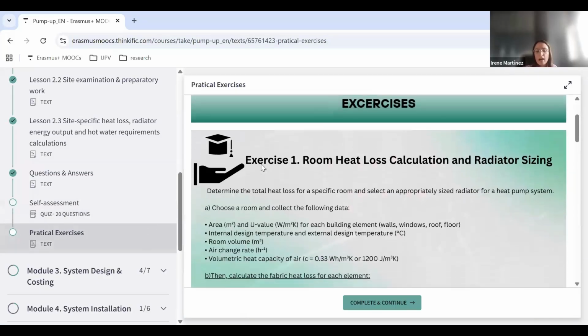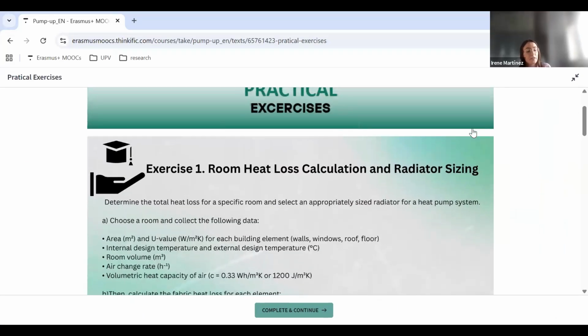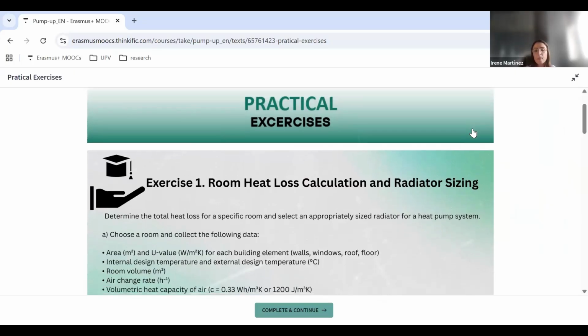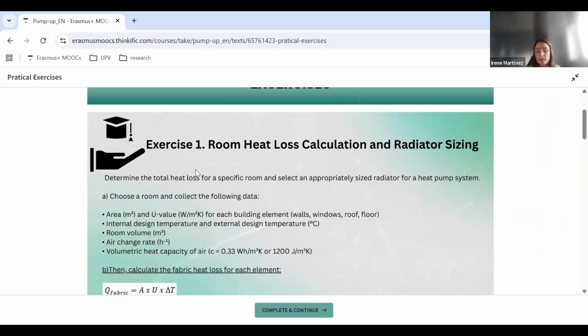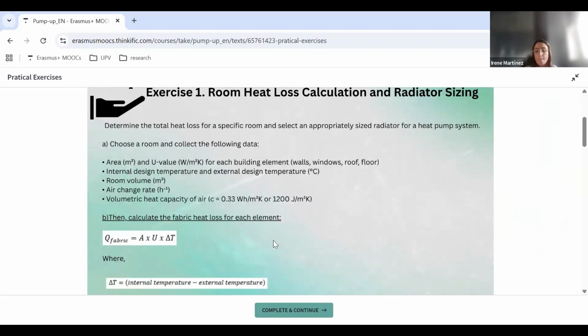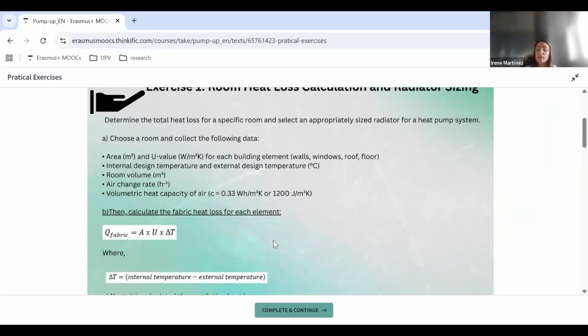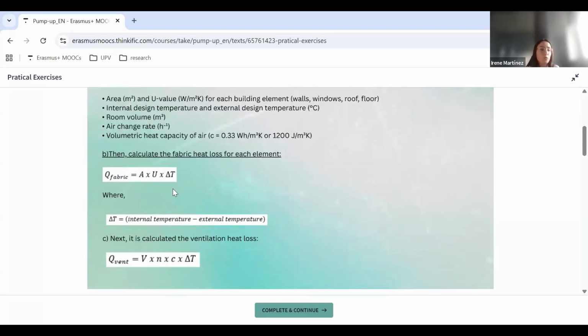And finally, we have the practical exercises, which are especially important in this module because learners can apply the calculations they explored in this lesson. The first exercise is about using the heat loss calculation formula. And as trainers, you can provide reference tables or use the online tools previously mentioned to get, for example, values such as the U value, which you will need for these calculations.